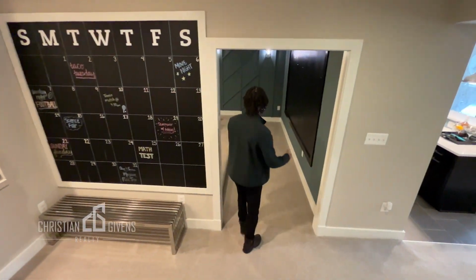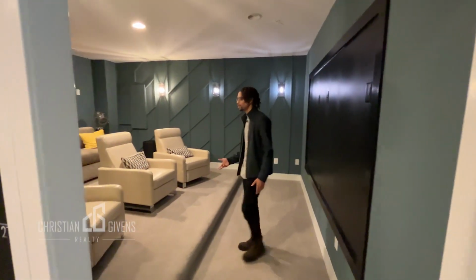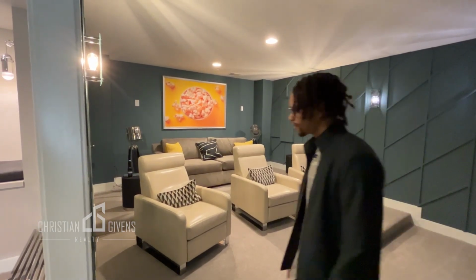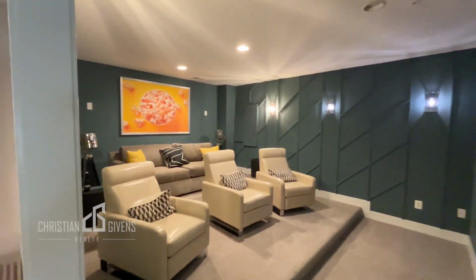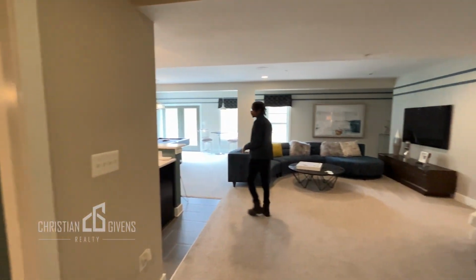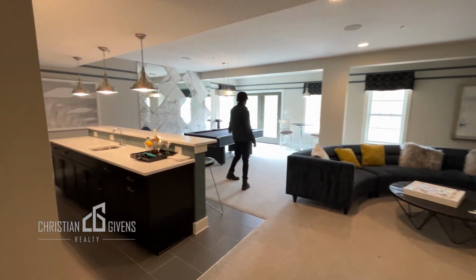But when you first walk downstairs, the first room that you're entering into the model here is your family movie room. And then you have your main recreation space. They have the wet bar in here. I love the pool table.